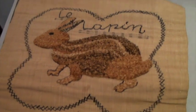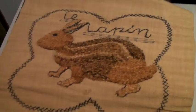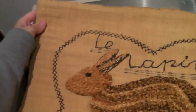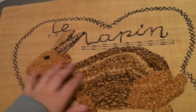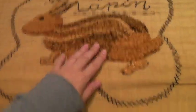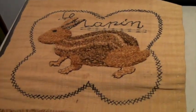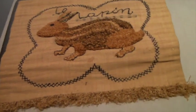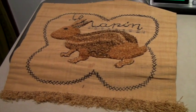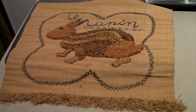This is a very cool handmade piece of artwork. It's raffia. It's like this natural fiber with this needlework. And then this is like this thick raffia. Very cool. It's got some marks. I've had it for a long time. I had it listed for $120. And I got an offer of $65. So we said yes to $65.